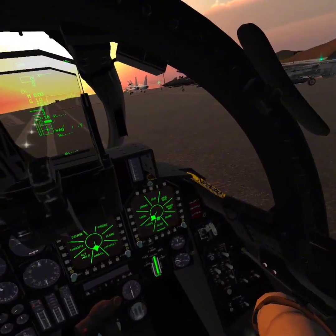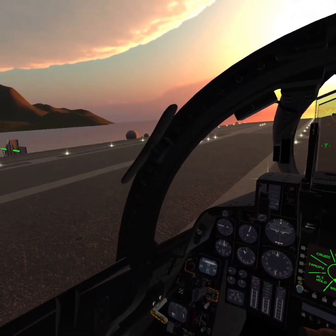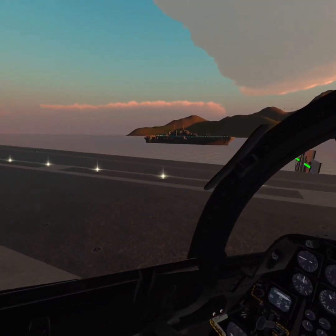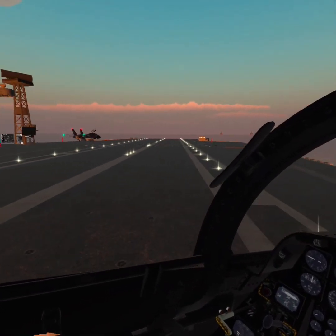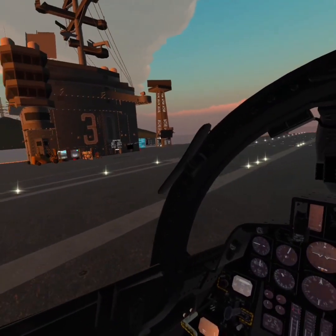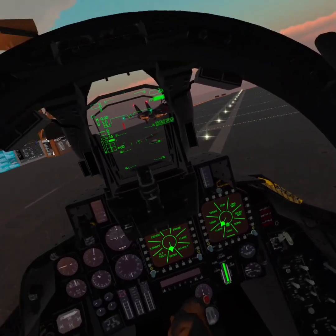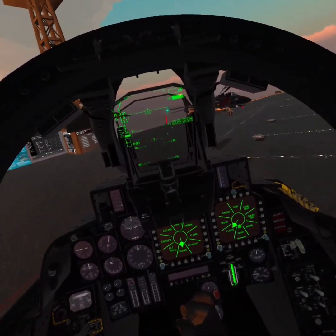Then I take my hook up and disengage from it, and then I slowly start to taxi my way over to where I'm gonna park. And still, it's very early in the morning, not many crew on the deck. So I try and get to the parking spot as quickly as possible because I doubt any of the crew really wants to hear a loud jet on the deck. So then I try and get lined up with that other F-14 and try and park right next to him.